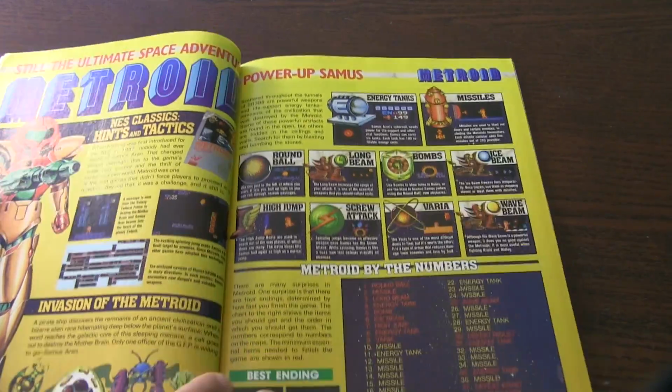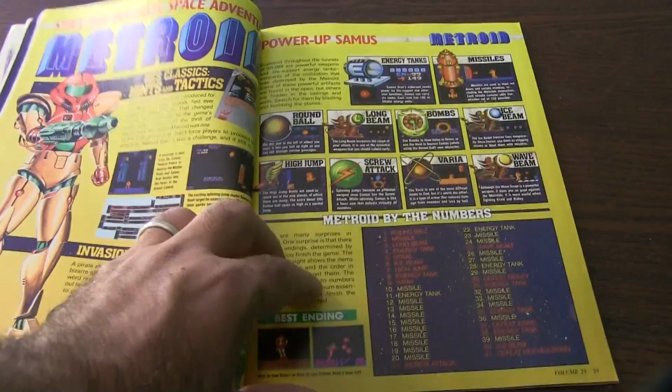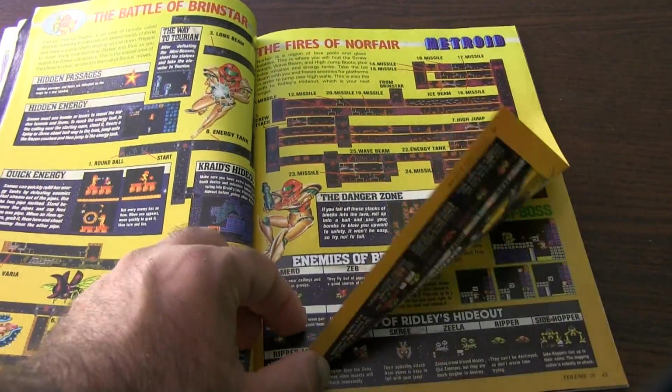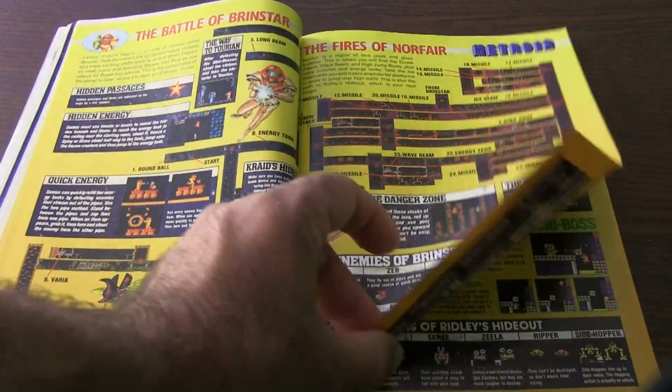Here's Metroid for the NES. I think many of us know about Metroid. I'd hope so anyway. Different weapons, different enemies, different levels. They put these maps together, they paste these maps together, which is awesome.